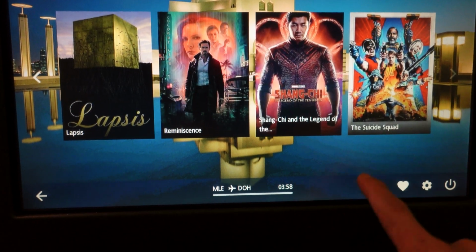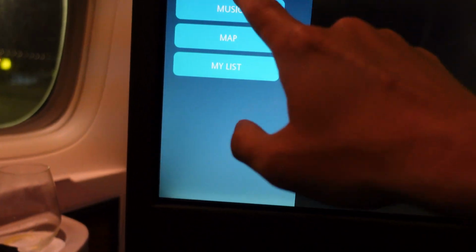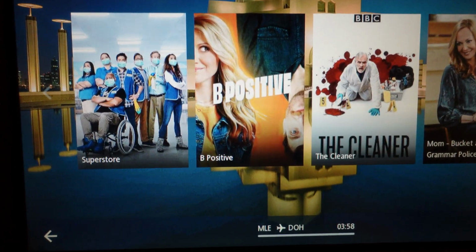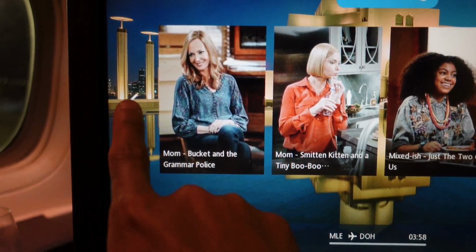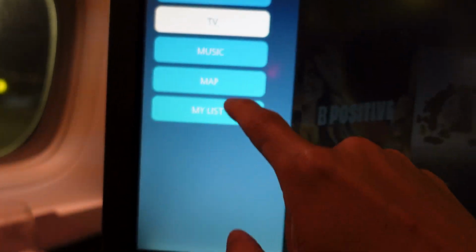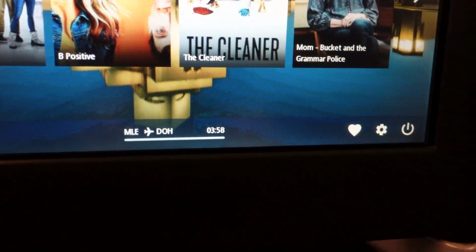As far as the entertainment selections are concerned, it is limited. Just remember, it is a short flight, so don't expect a huge library of entertainment selection. When it comes to film titles, there are a few new films, but most are old films and a few television shows to watch.